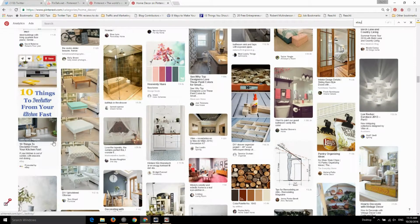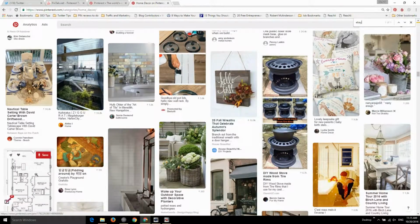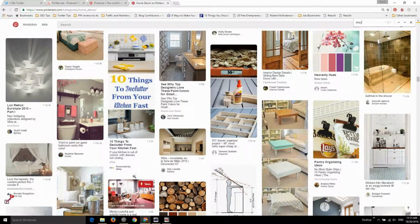Of course, the pin is going to go away. There we go. So this one right here, if you look on the very bottom, I'll zoom my screen in a little bit. Look on the bottom, and you see that the pin here, in the middle, is actually a promoted pin. So it's promoted by eBay, and it's soft content. So, 10 things to declutter from your kitchen fast.